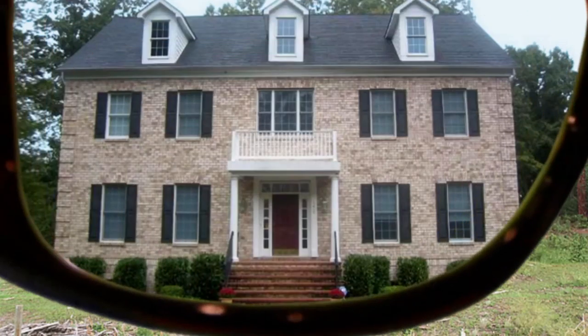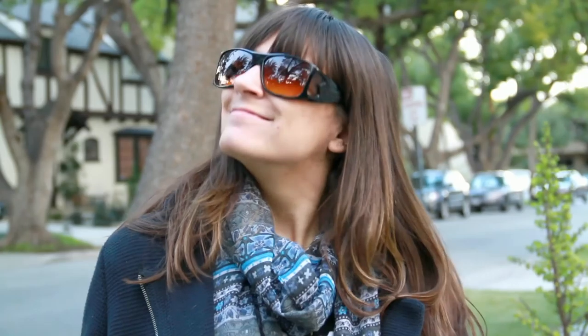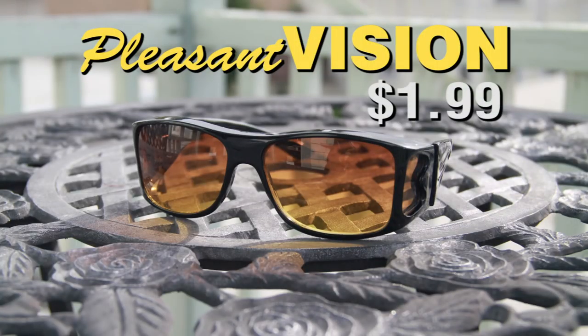Everything is so pleasant. Why pay more for glasses that show you how unpleasant the world really is when you can see things with PleasantVision? Are these for sale? Yes, they are! You can get your PleasantVision glasses for the incredible price of just $1.99. Just pay shipping and handling.